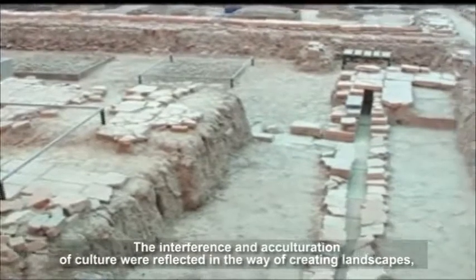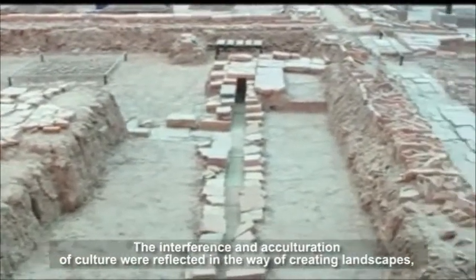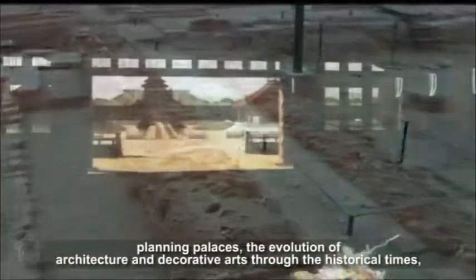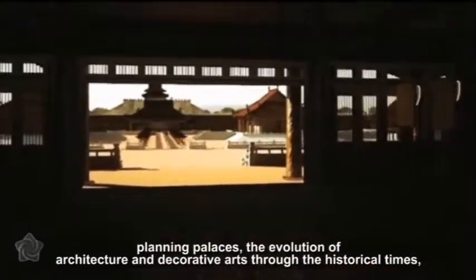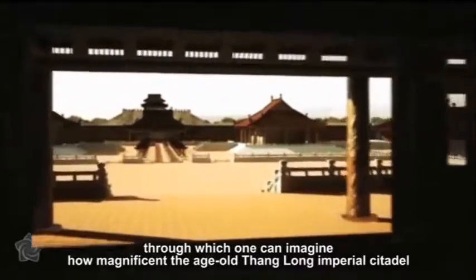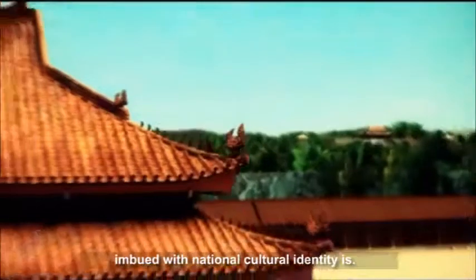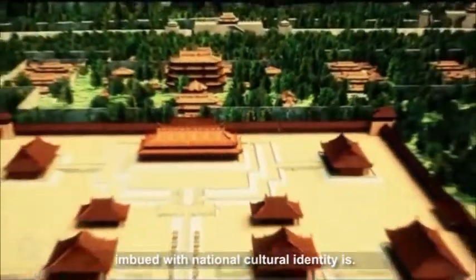The interference and acculturation of culture were reflected in the way of creating landscapes, planning palaces, the evolution of architecture and decorative arts through the historical times, through which one can imagine how magnificent the age-old Thang Long Imperial Citadel, imbued with national cultural identity, is.